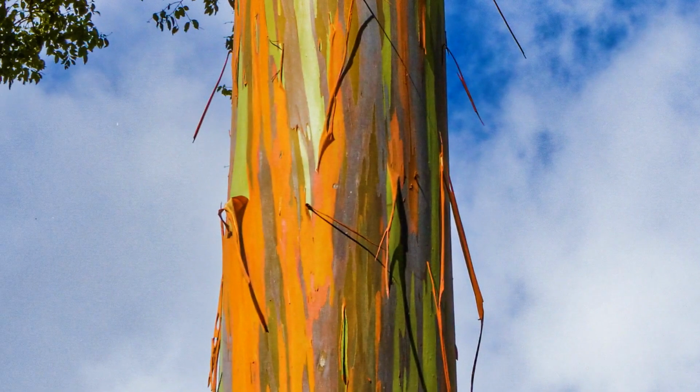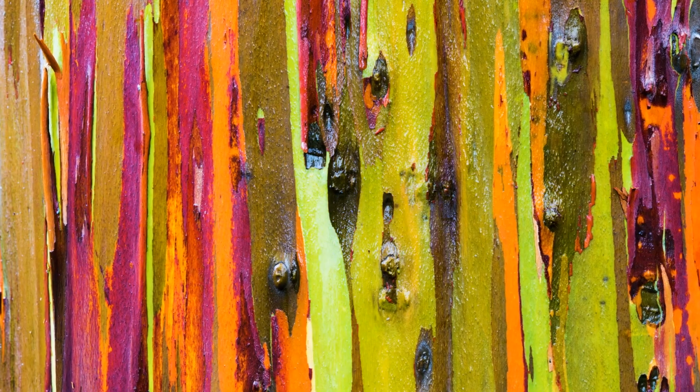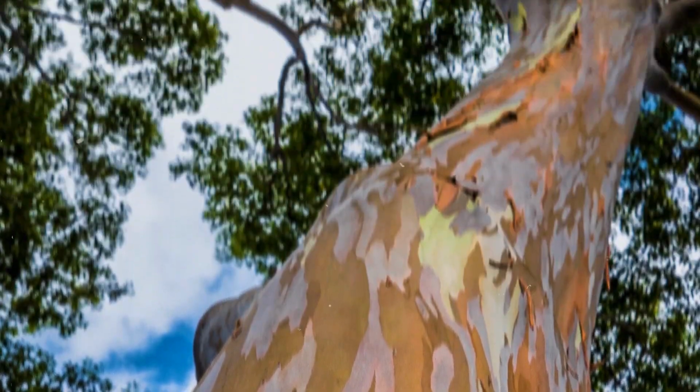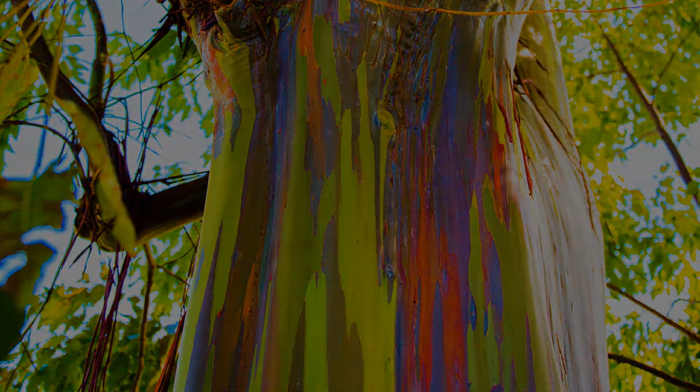The rainbow eucalyptus regularly sheds strips of bark, which reveals a bright green layer underneath. A bit later, this green layer gradually changes its color, and since the shedding happens at a different time in different places on the trunk, the tree starts to look multicolored and very attractive.